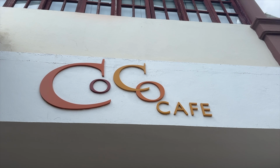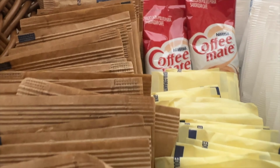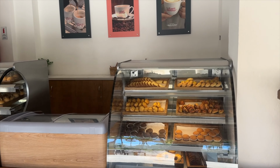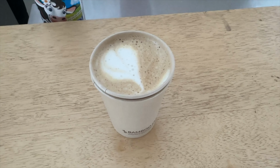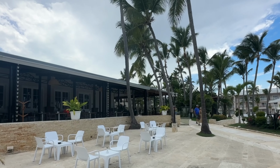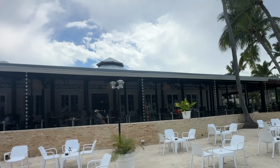And after that, I went to Coco Cafe, that's just next to the windows, for a cappuccino. They as well offer sweets, but also sandwiches that you can just point, take, sit down here, and enjoy. That's the main buffet here, the windows.